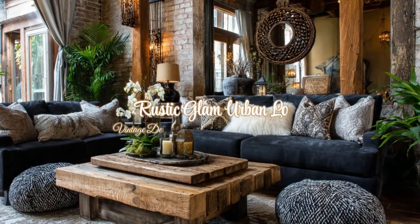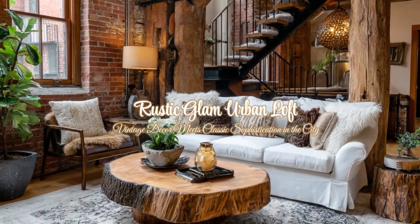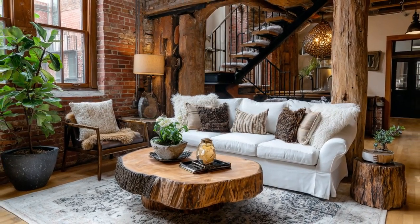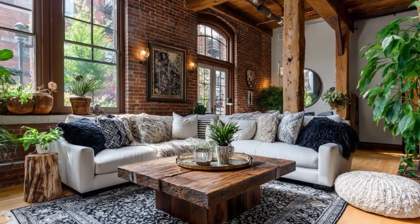Today, we're taking you inside a stunning urban loft where rustic glam steals the spotlight, and vintage decor finds its perfect place in the heartbeat of the city. Whether you're a longtime lover of weathered wood or a new fan of nostalgic charm, you're in for a treat.